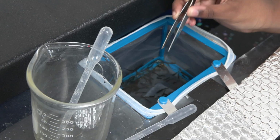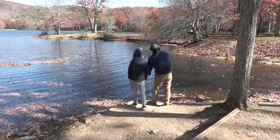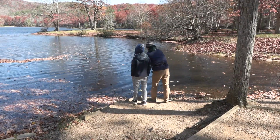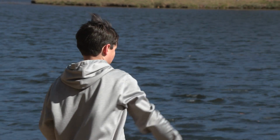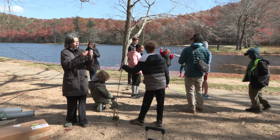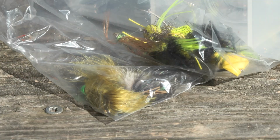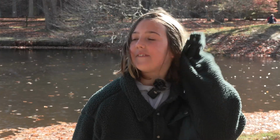One, we're raising trout in the classroom, so we're raising native brook trout to release in the Mormons River. Then we've learned fly fishing techniques connected with brook trout and their habitat and the ecology of the native brook trout. We've also learned about the entomology of the insects they eat, so their life cycles, and learned fly tying as a way to connect the life cycle of the insects to the sport of fly fishing.